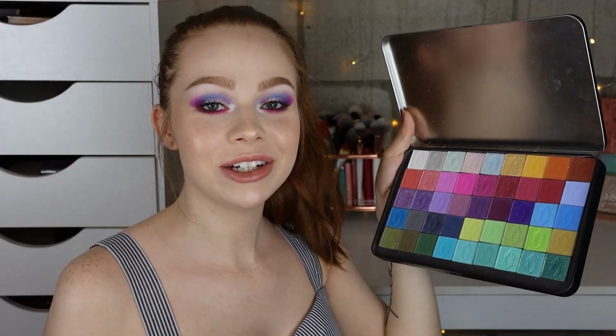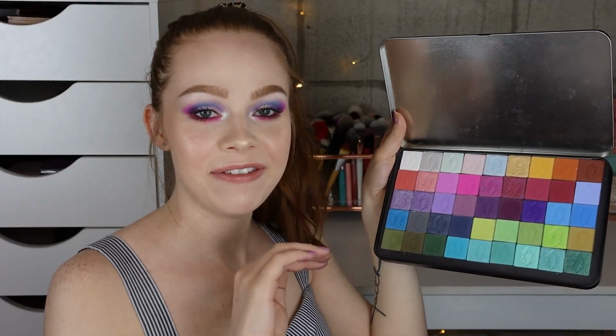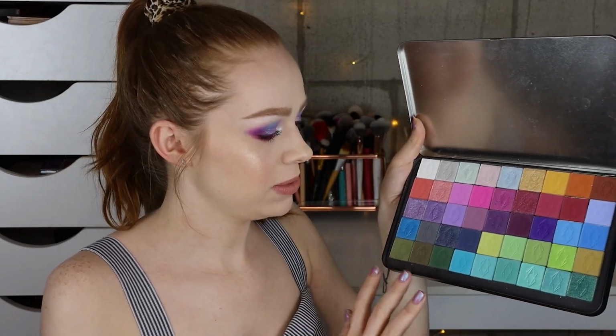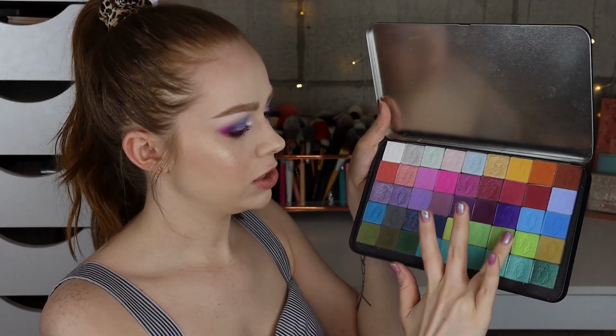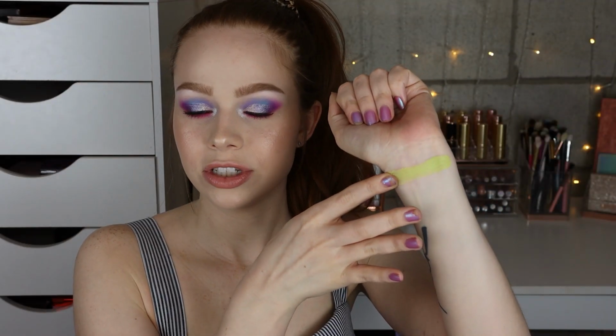Okay, so now jumping into the greens, which I think might be my favorite of all the shadows from Lethal Cosmetics. We're going to start off with Relapse, and then Void, and Replica, which are all matte greens. I love a good chartreuse green. We got more of a pastel, and then more of a true green.